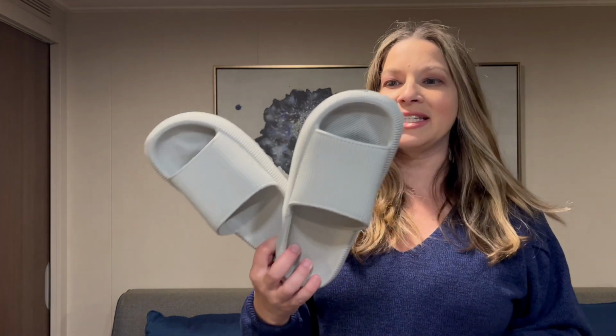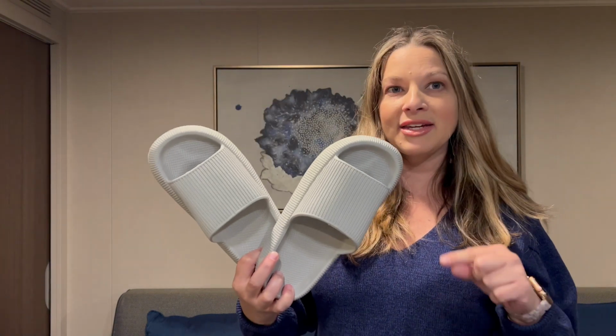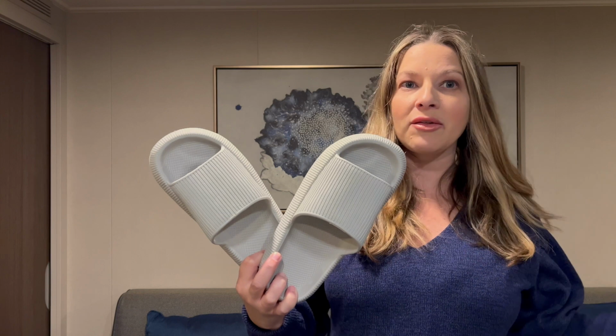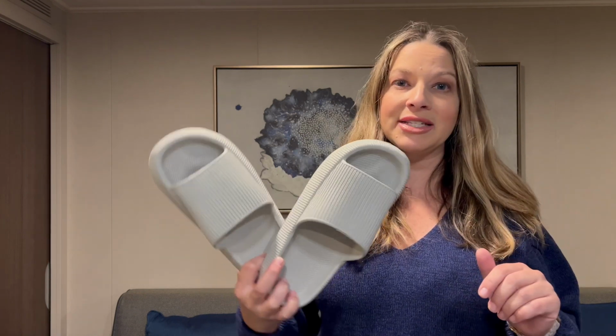So then I also brought these. These are like those pillow sandals. They're really nice and comfortable. I packed these because I was planning to just sit out on the balcony with these and maybe some nice woolly socks, but I never did wear these. So I did not wear these.